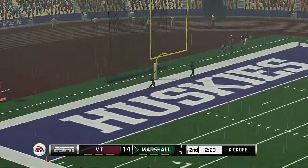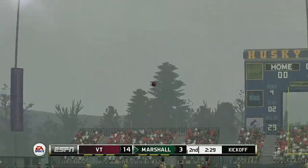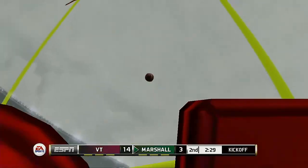He gets it up, and it's long enough, and he got it. And he's got to be happy about that kick. Oh, no question. This kid is just a solid kicker. 14-3, Virginia Tech.